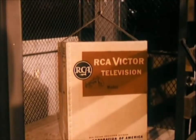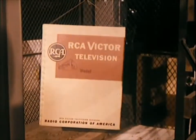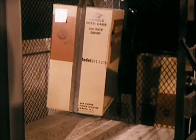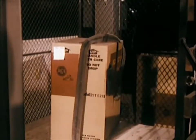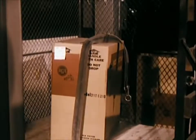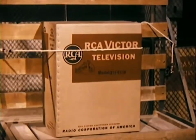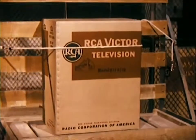Other sets coming into the life test laboratory are given some mighty rugged testing. After tests such as these, the sets are taken out and given performance tests. Of course, all cartons are designed to protect their quality cargo from the rigors of rough handling.